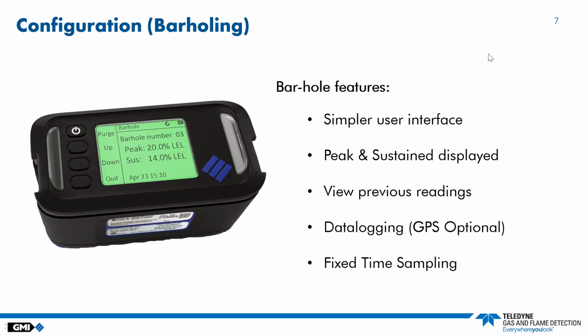The Gas Surveyor 700 has the capability of automatically capturing the bar hole data, displaying relevant gas readings such as the peak, and giving the operator the best chance at locating gas, along with coordinates, date and timestamp, which can be extracted and utilized for compliance reporting. In addition, the instrument will allow for consistency by configurable sample and purge time and bar hole number logging.